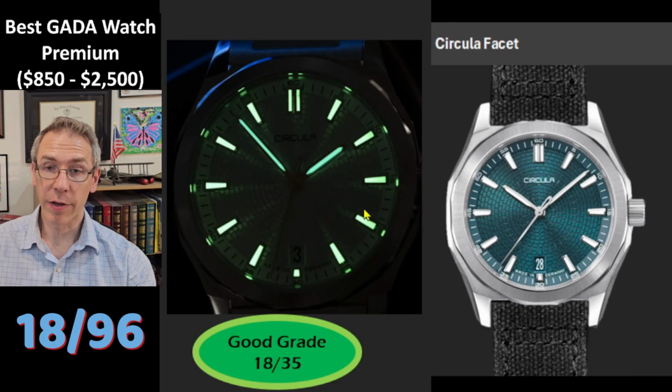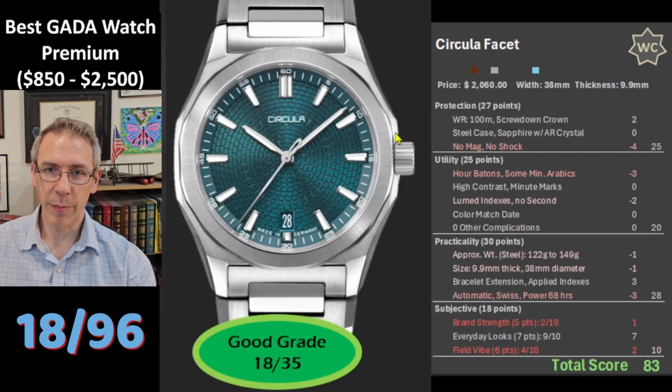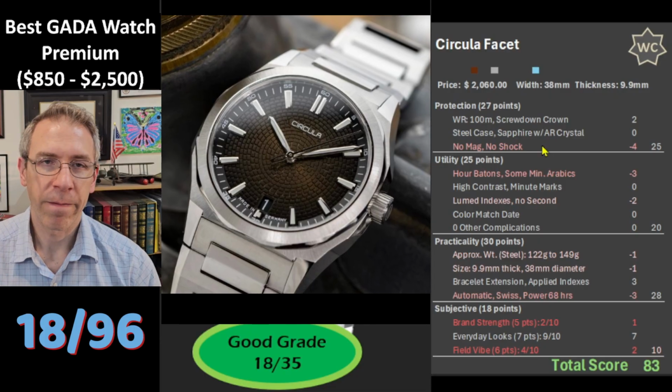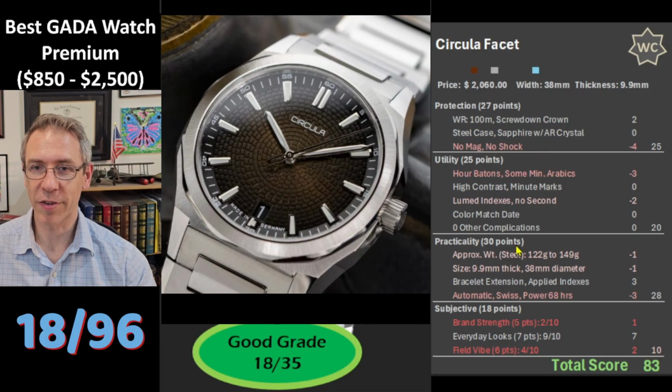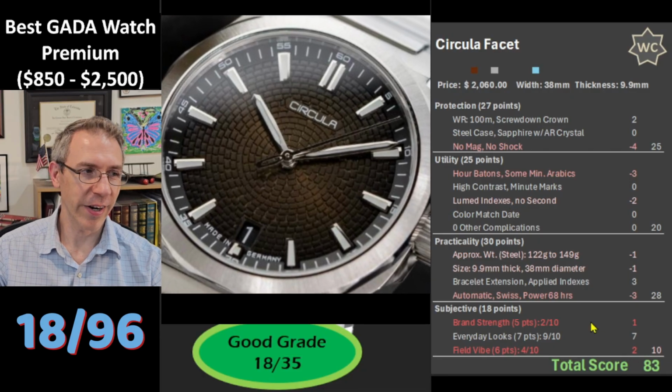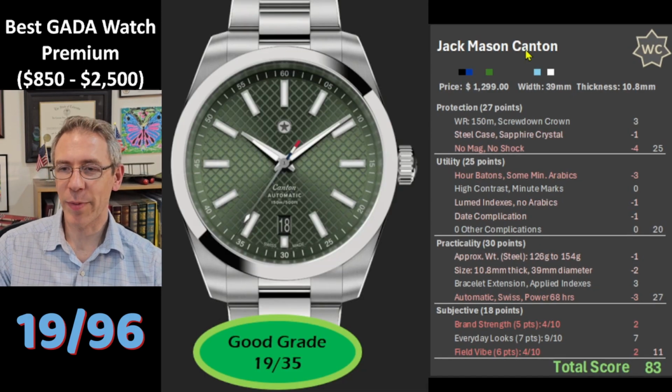The lume is good on this. You can get lume opposite the date window. Get a little bit of crown protection here. Recessed crown, I think is what I call it. It's not on the scorecard, but I found out I'm mostly German, so it's cool that it's made in Germany. Total score of 83. In 19th place is the Jack Mason Canton.